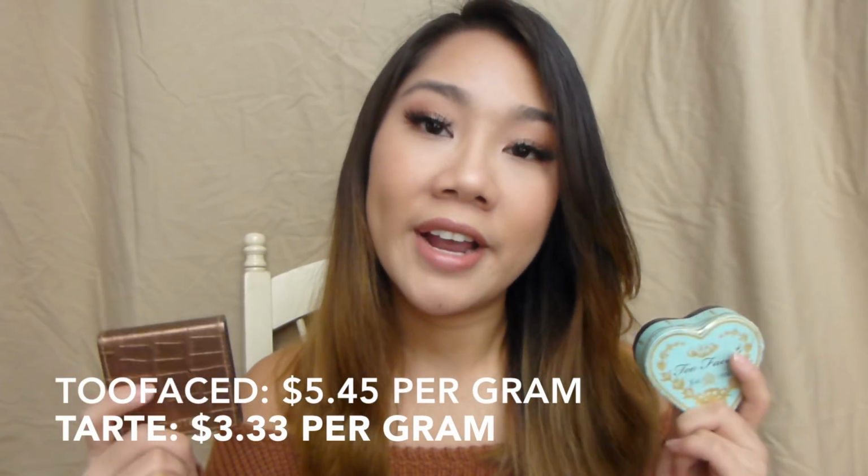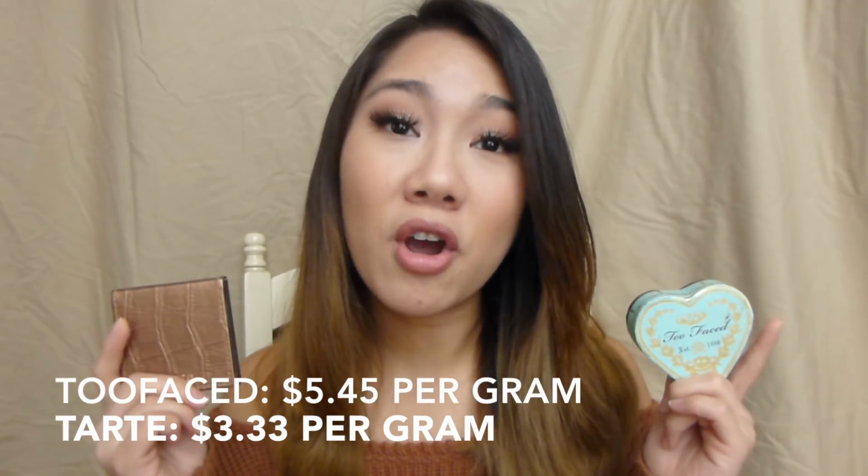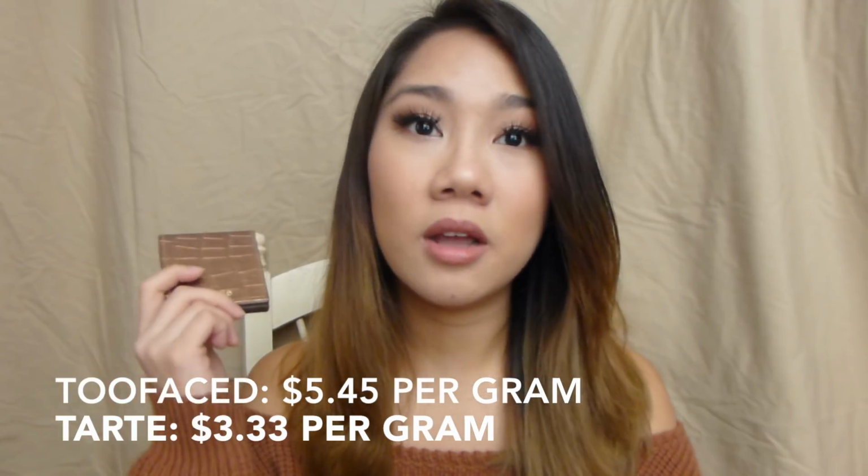The Sweethearts bronzer has 5.5 grams of product, while the Park Avenue Princess comes with almost double that amount. It has 9 grams of product. And again, both of these are the same price. They're $30 retail. Although they are the same price, the Tarte one is actually much less expensive than this one.